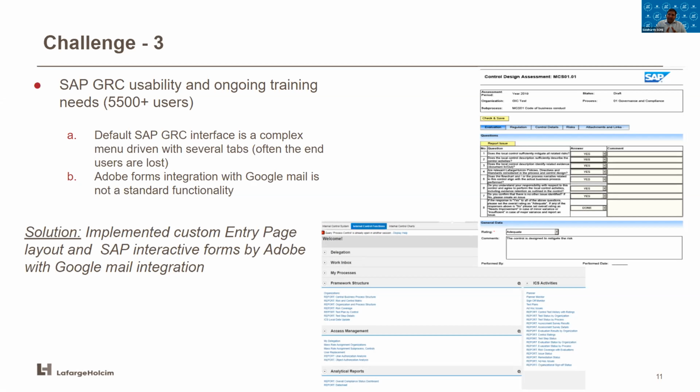So these really helped us in terms of a usable solution. So of these 5,500 users, because of the good integration with the Adobe Interactive Forms, now our users do not go to the tool and they simply work through the email. They have this PDF form. They would just complete the form, submit it, and their task is done. So that made it a very good adoption rate for us. And as we speak today, we have all the assessments and testing 100% captured through the tool itself. Nothing is coming anymore outside in an Excel sheet that I have to factor in and therefore influence my reports differently.